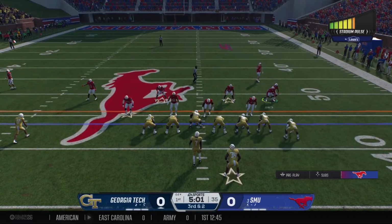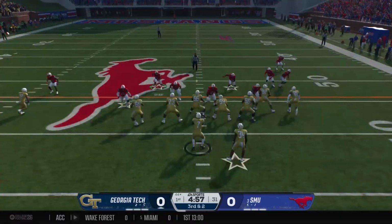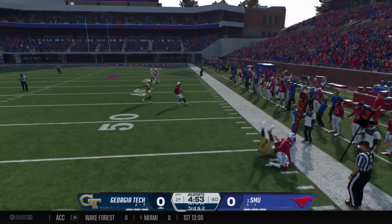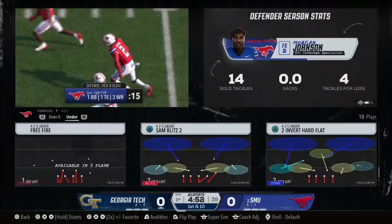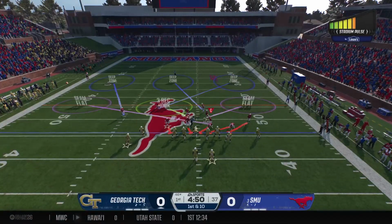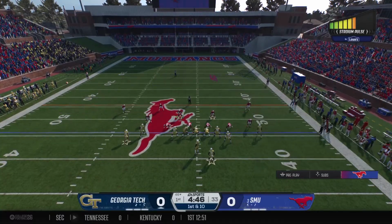The Yellow Jackets line up, trying to move the sticks on 3rd and short. The play-action fake. Just a short pass to the tight end. And he's knocked down immediately, but not before he moves the chains. And the Yellow Jackets are rolling down the field.